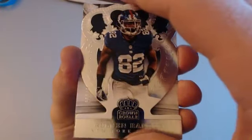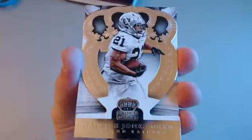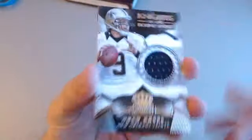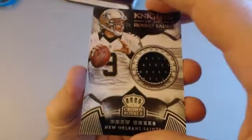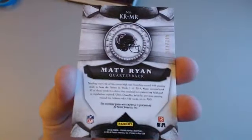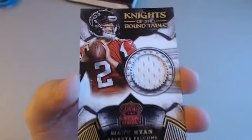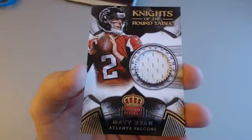Ha ha. Reuben Randall. Jones, Drew Brees to $2.99. Got me some points this week at least. And a win for themselves. Knights of the Round Table patch. And the guy he played was a matchups pack to $3.99, Matty Ice, Knights of the Round Table patch. And Breeze was first, Matty was second, and that's how it ended up.